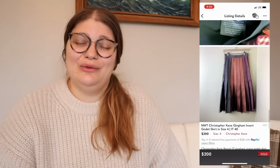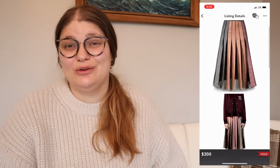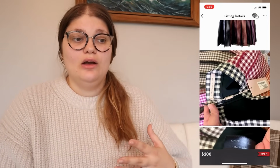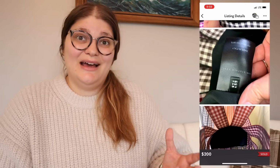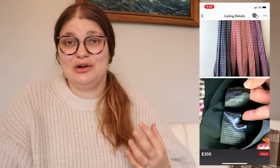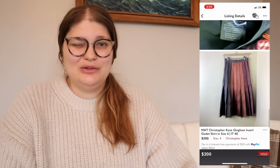I only bought 2 that day, this skirt and a dress, and both of them sold for like $200. They were all marked at $40, so I thought that was a lot to pay with no insight or experience selling the brand. But looking back, now that I know, I sat on some of those pieces for a while, but they all sold for like $200. I would have definitely bought more, but you have to start small. You have to not risk everything to be able to sell.